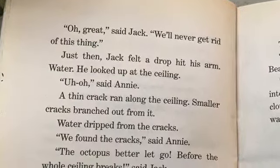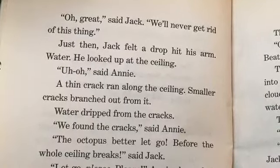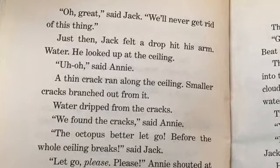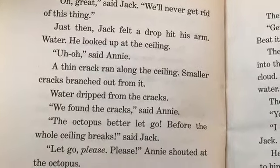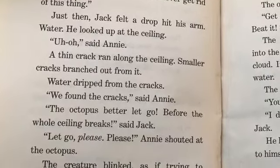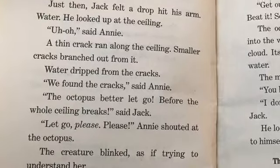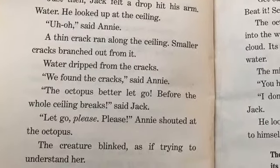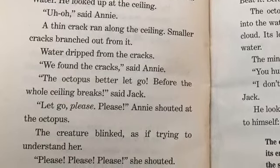Just then, Jack felt a drop hit his arm. Water. He looked up at the ceiling. "Uh-oh," said Annie. A thin crack ran along the ceiling. Smaller cracks branched out from it. Water dripped from the cracks. "We found the cracks," said Annie. "The octopus better let go before the whole ceiling breaks," said Jack. "Let go, please, please," Annie shouted at the octopus.